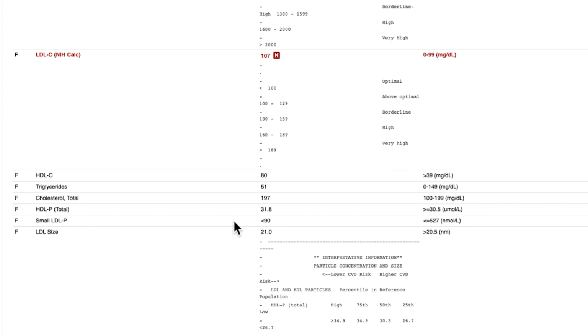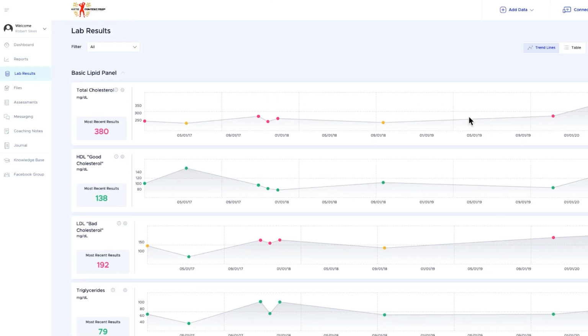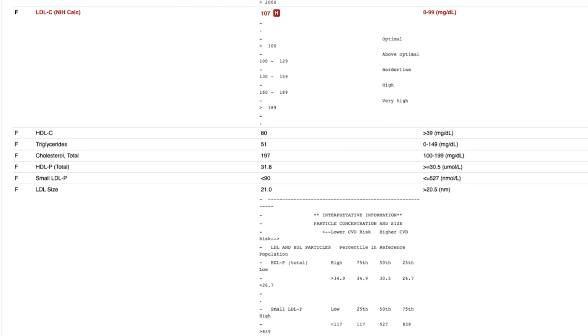Trigs were 51. Total cholesterol is 197, so I believe that was a drop. Yeah, a drop from my total cholesterol back then of 380. So, again, the whole lipid profile thing, there's a lot of debate as to what the ideal range is, but it being shown as slightly elevated, I'm not really concerning myself too much with that. And again, trigs 51. So I feel pretty good about the cholesterol markers there.